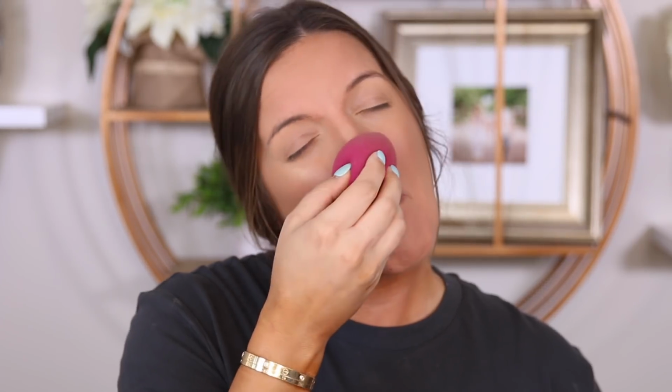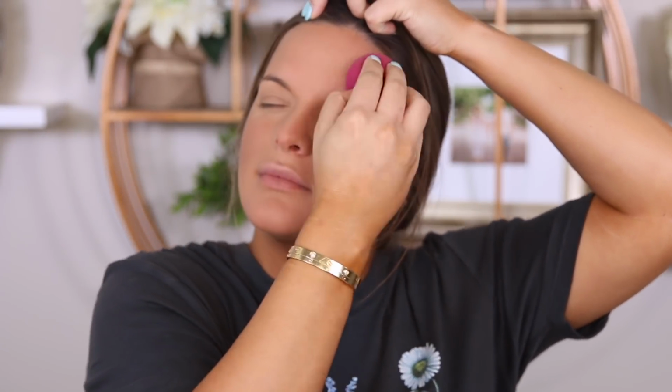Wow. I didn't even spray it on my face. I'm using the sponge and it burned my eyes. So the scent is so strong.